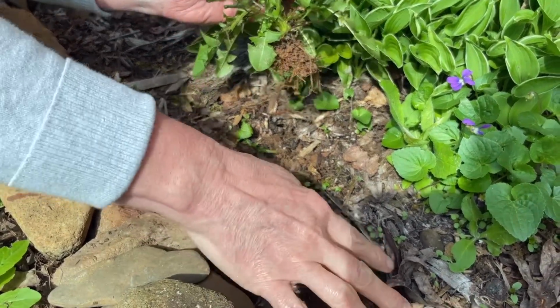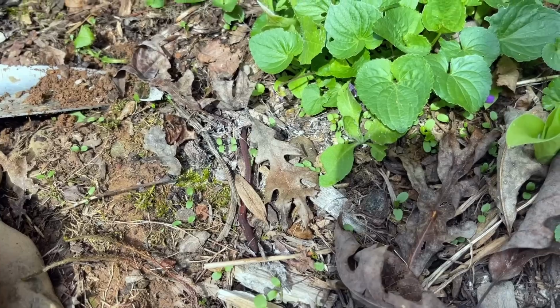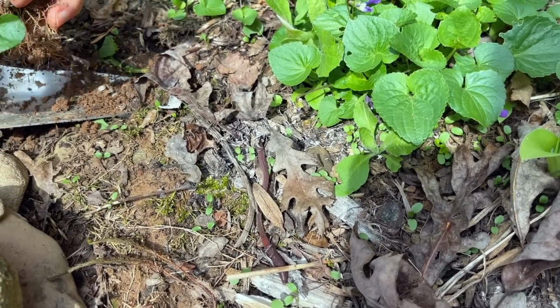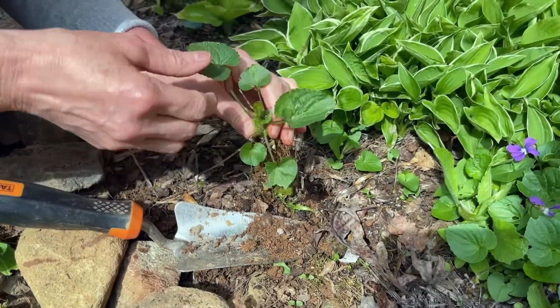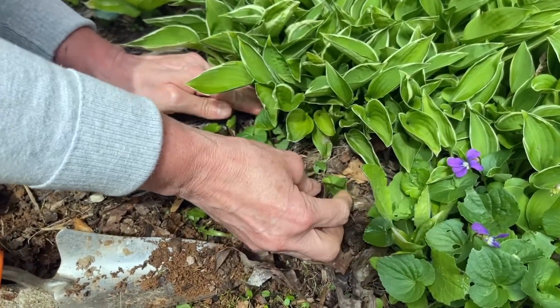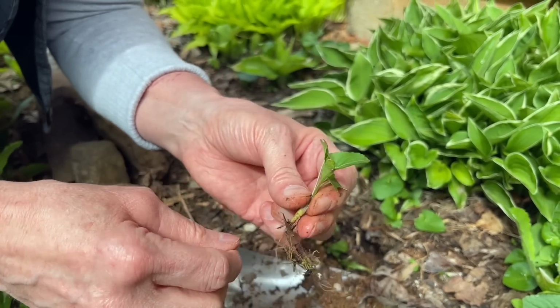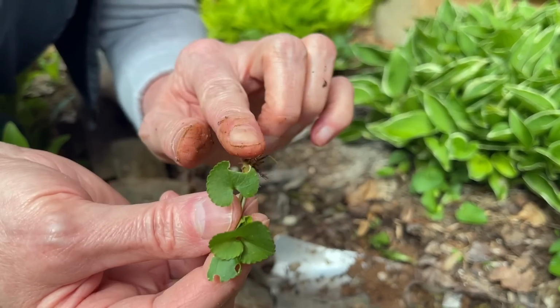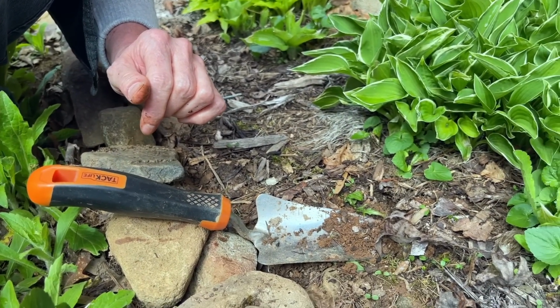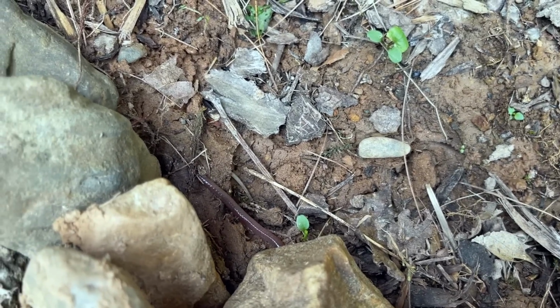There's a nice big red worm I've disturbed. Here's some little violet leaves too. They're best when they are tender. So these little bitty ones like that would be the best. And I just like the leaves of them, but I will cut the stem off once we go inside. Go worm, go. It's a worm race.